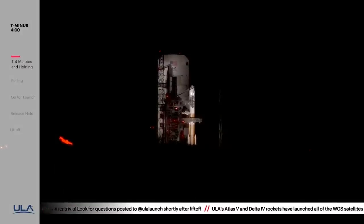This is Delta Mission Control at T-minus 4 minutes and holding. I'm now joined by John Gadarowski, who last minute has agreed to come in and talk to us about TDRS and their capabilities and why they're important.